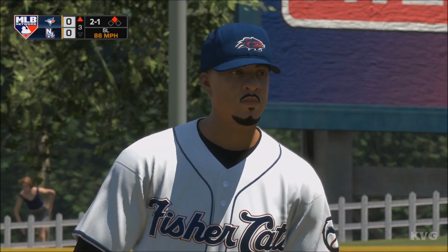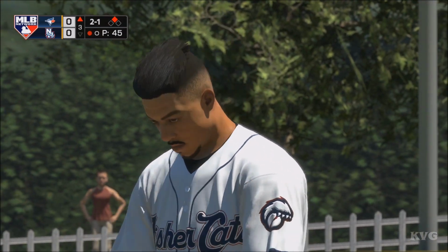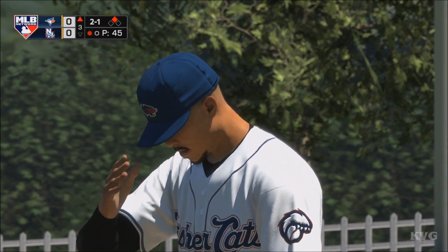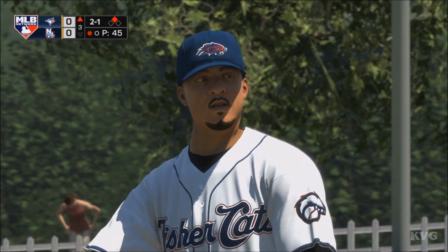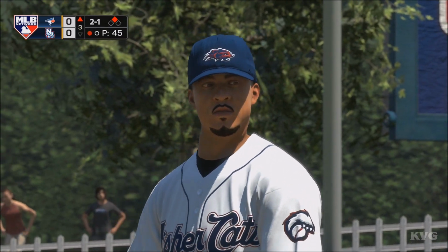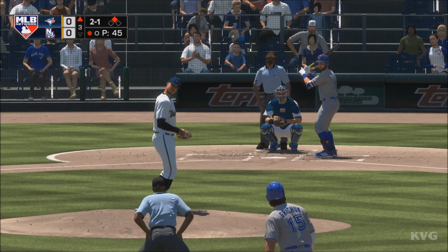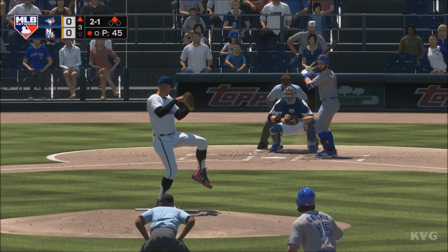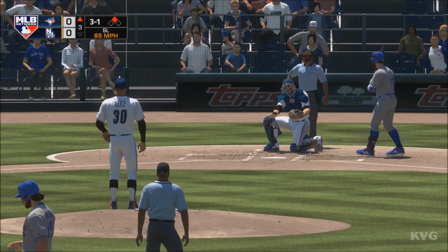2-1 the count to Pillar. Well, that's a good pitch, but you have to get a little bit closer to the plate than that. That's that big sweeping slider. If it was a little closer, you might get a swing. Now the 2-1 is laid off of for ball number 3.